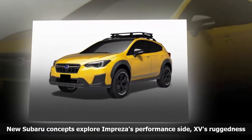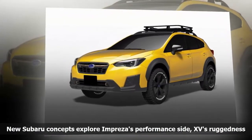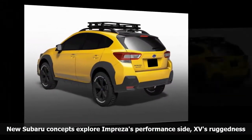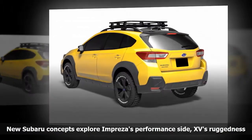As its name suggests, the Impreza Future Sport Concept is based on the Impreza Sport trim level, taking it one step further towards sportiness. The press release says the study will encourage the driver to enjoy driving even more freely than before, whatever that means.